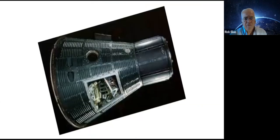Now, the flight itself was very successful. There were some limited objectives that were met. Now, obviously, in a 15-minute flight, there's not much you can do. But one of the things they wanted to find out is whether man could function in space. Would he be able to maneuver the spacecraft? That was what they were interested in.